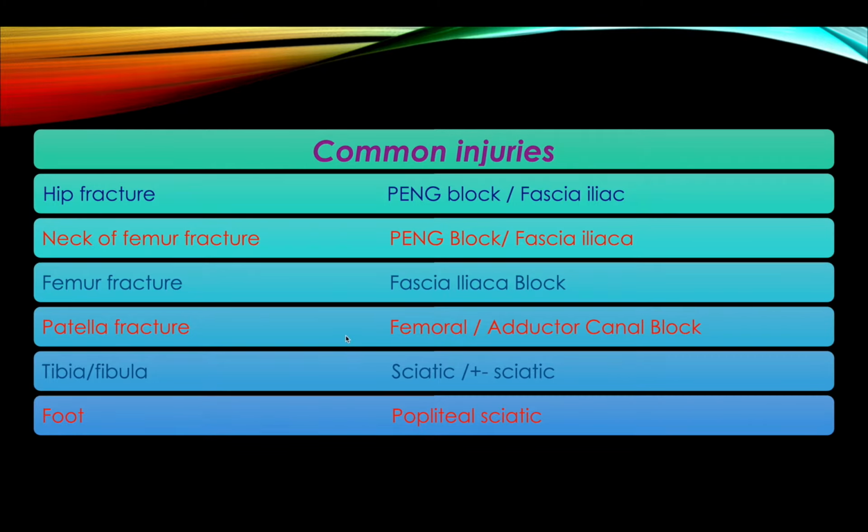For the patella fracture, you can use either femoral or adductor canal block. For the tibia fibula, we can use sciatic plus femoral. And for the foot, you can use popliteal or popliteal sciatic approach.